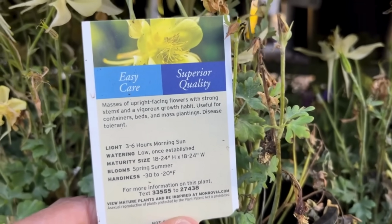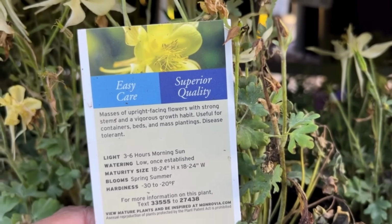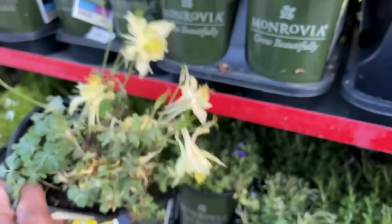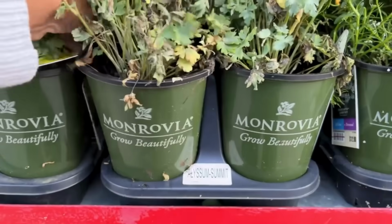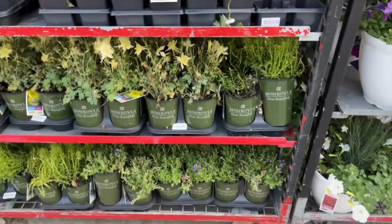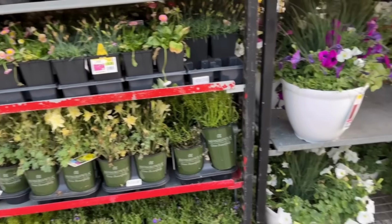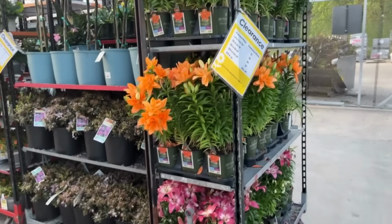And here we have Columbine. These are $12.98 on clearance. Different price, and they bloom spring and summer. I thought Columbine only bloom in the spring season. So if you purchase these, just clean up the plant, keep them hydrated, and keep your eyes out for some summer blooms, right? And these prefer the shade garden, so something to keep in mind. Don't put them in the hot scorching sun. They prefer some shade.